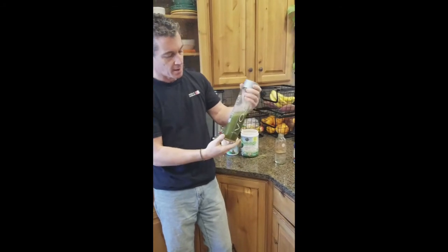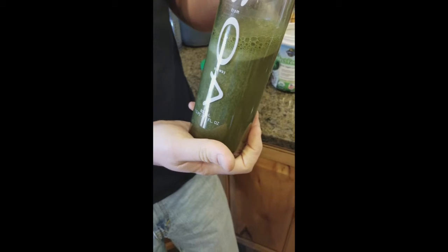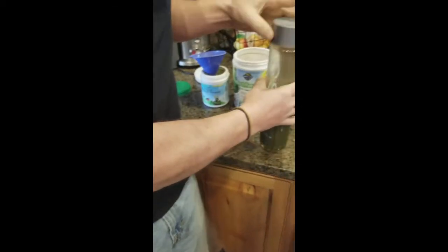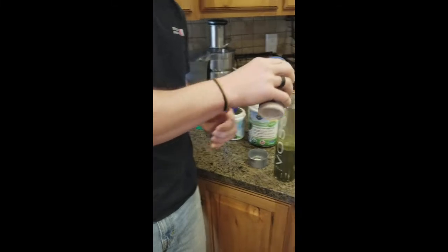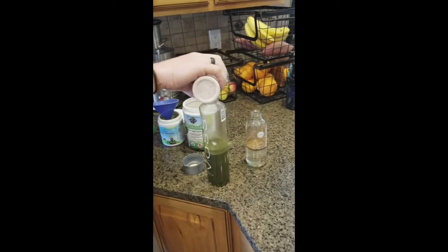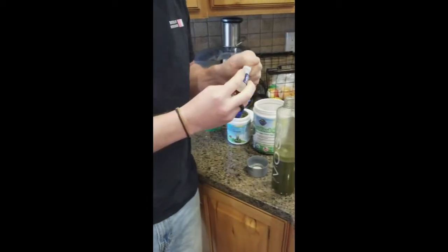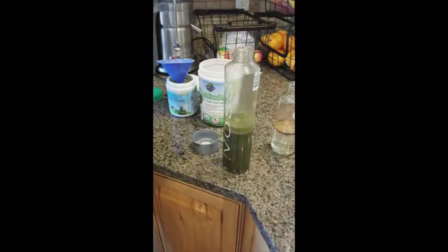Shake, shake, shake. And that is just about every single nutrient that you could possibly need in the run of a day that you can drink in 5 seconds. So what I do just to top it off, and this tastes a little bit strange, but you get used to it after a while, pour in a little bit of the real salt, a couple drops of trace minerals, and you're basically off to the races.